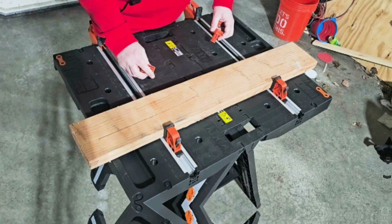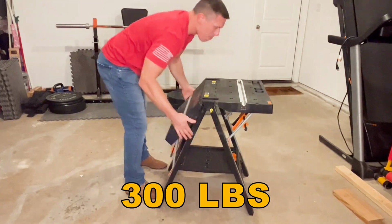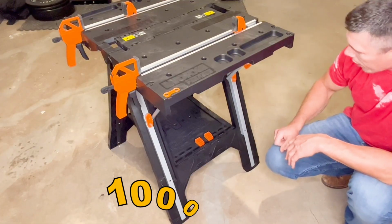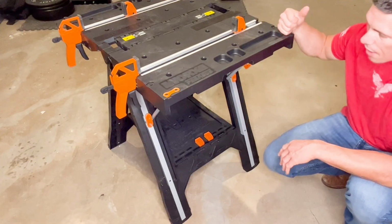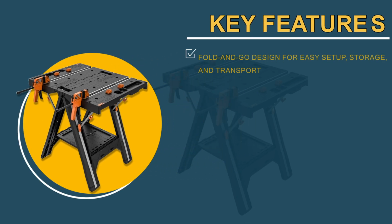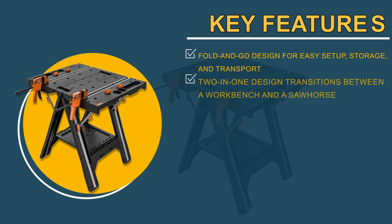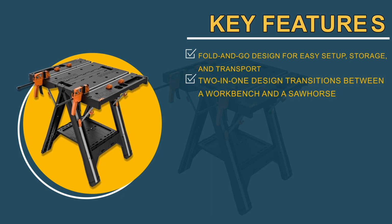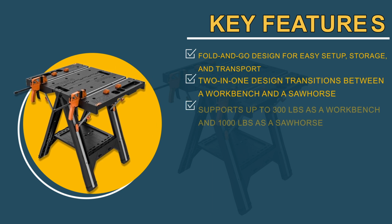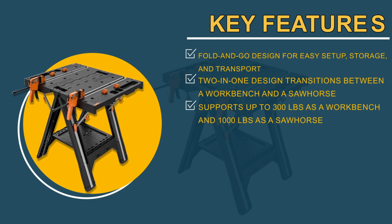As a workbench, it supports up to 300 pounds, and as a sawhorse, it can handle up to 1,000 pounds. Key features: fold-and-go design for easy setup, storage, and transport. 2-in-1 design transitions between a workbench and a sawhorse. Supports up to 300 pounds as a workbench and 1,000 pounds as a sawhorse.